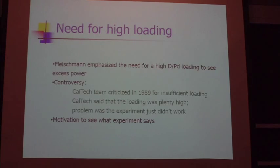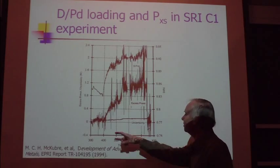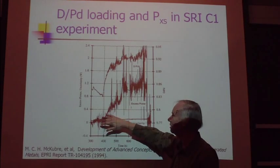Okay. Excess power versus loading. The need for high loading: Fleischmann argued from day one that you needed high loading. He argued it in a somewhat obscure fashion, but that was the point of his argument. There were discussions with Nate Lewis, who saw no effect, and a fellow from Stanford, I think Bob Huggins, who would say, I wasn't there, so I read the write-up, but you're not loading high enough. Nate Lewis said, well, the loading is plenty high, there's just no effect. So let's think a little bit about the loading. In one of the early experiments at SRI, some data was taken where some excess power was observed. Time correlated with the excess power was the loading ratio on this axis. And when the excess power was low, the loading wasn't quite as high.